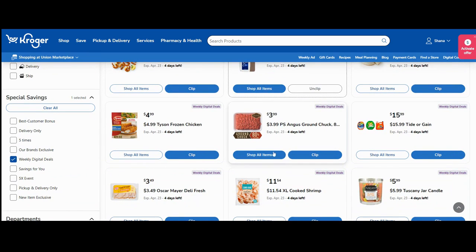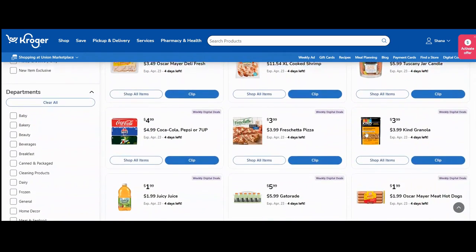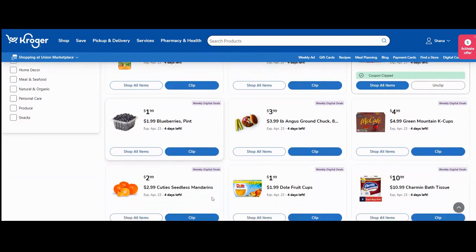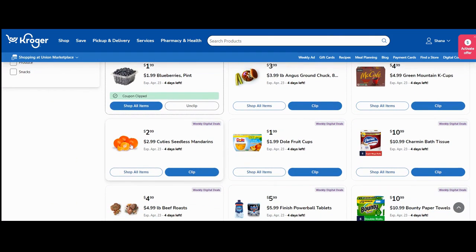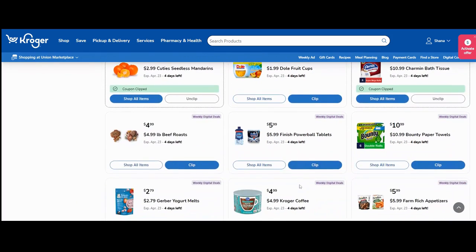But I wanted to go ahead and click some of these to have them in my account so we can do some comparisons and contrasting of different elements. There we go. Here we go. Blueberries, a pint of blueberries in my region right now is $1.99. And we also have the seedless mandarins for $2.99. And of course, I can keep clicking around here. I will come back and do some of that later.